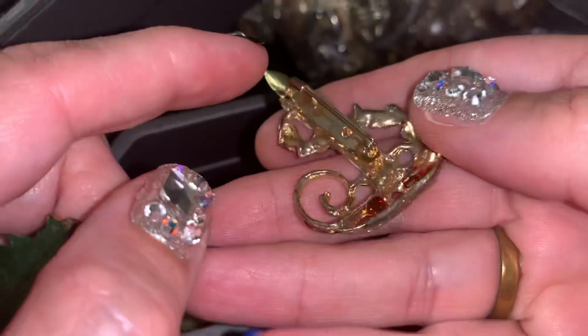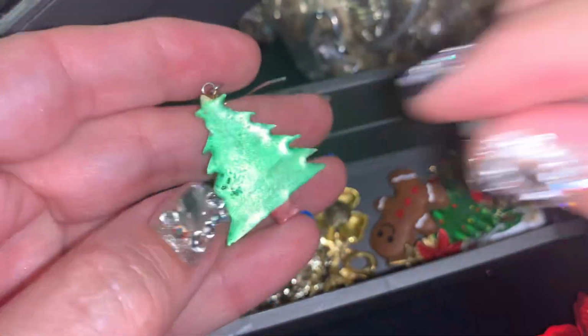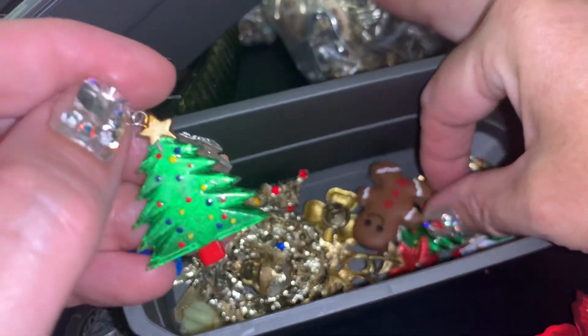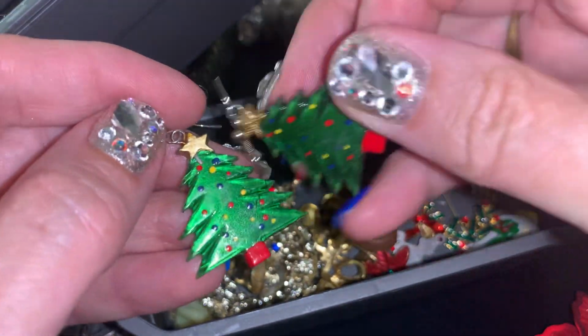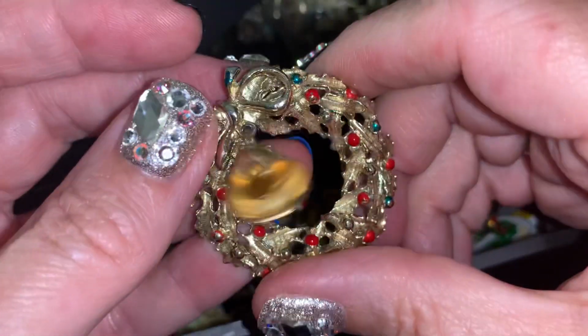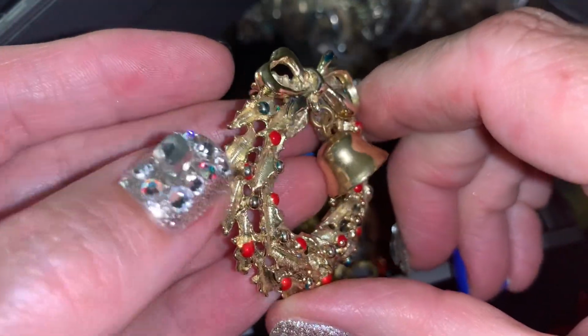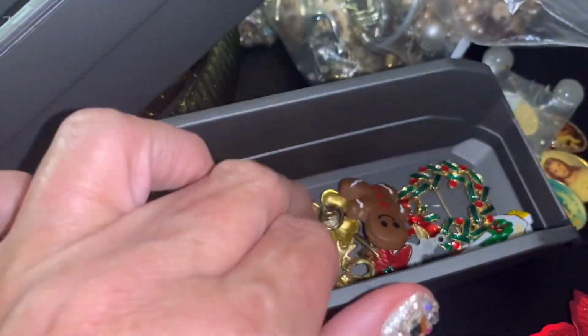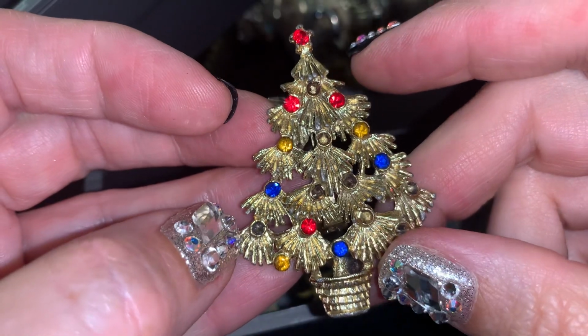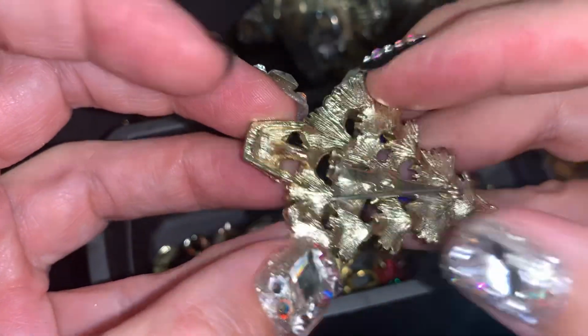Classic, right? Christmas tree earring. Isn't that cute? Reminds me of a little cookie. Cute. This is going in the craft because it's worn. This is missing some stones.